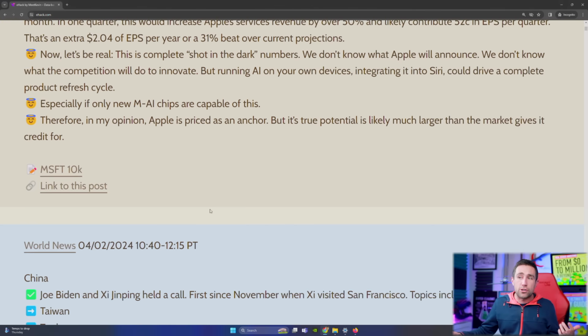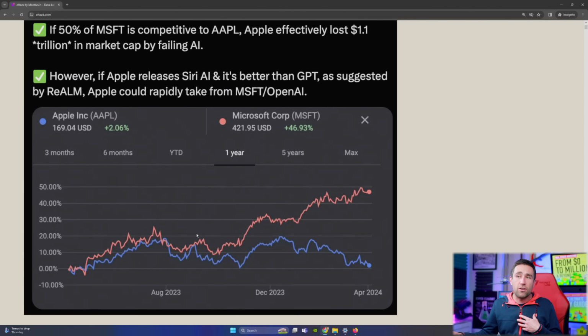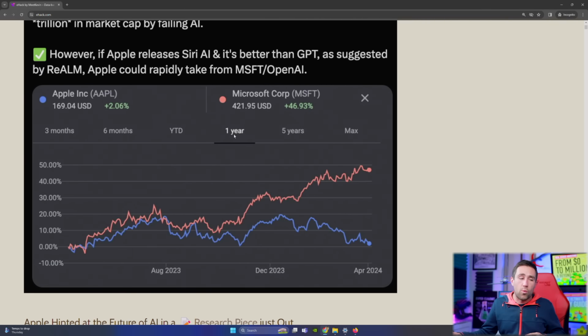So Apple's stock so far, in my opinion, hasn't really priced any of this in. Look, for example, at this. Apple, in a one-year time span, is up just 2%. Microsoft is up 47%. This means I think there's a 45% catch-up opportunity that Apple has going forward, which could add over $1 trillion to Apple's market cap.